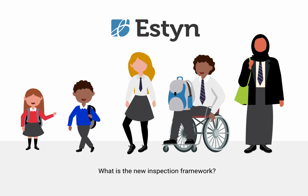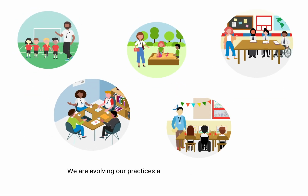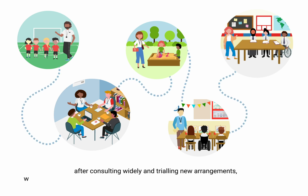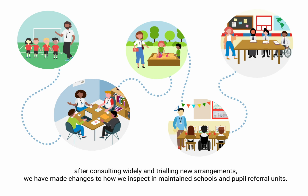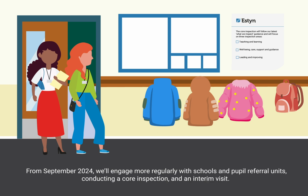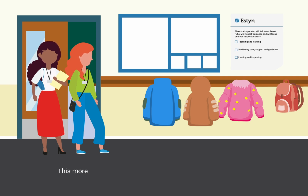What is the new inspection framework? Learners are at the heart of all we do at Estyn. We are evolving our practices and inspection arrangements. After consulting widely and trialling new arrangements, we have made changes to how we inspect in maintained schools and pupil referral units. From September 2024, we'll engage more regularly with schools and pupil referral units, conducting a core inspection and an interim visit. This more regular engagement will support ongoing improvement.